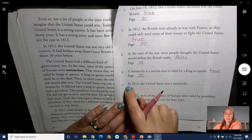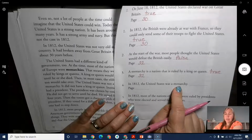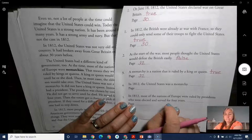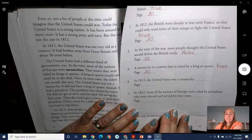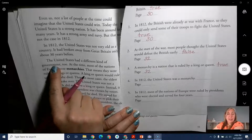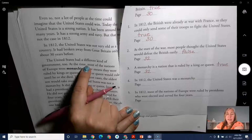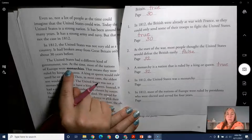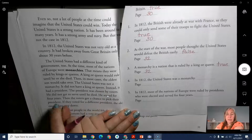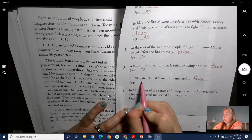All right, and then it says, in 1812, the United States was a monarchy. Okay, that means it was ruled by a king or queen. Is that true or false? So look at here. It says the United States had a different kind of government too. At the time, most of the nations of Europe were monarchies. Okay? It says the United States was not a monarchy. So that's false. It is not a monarchy. And that is on page 32.